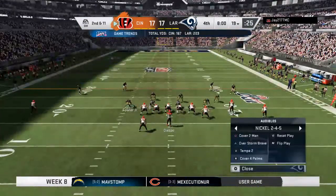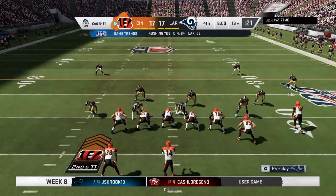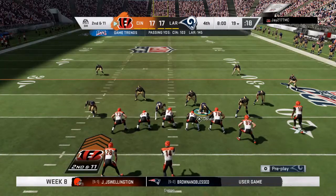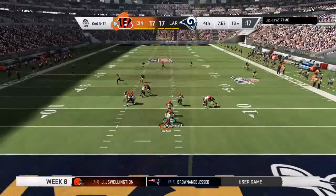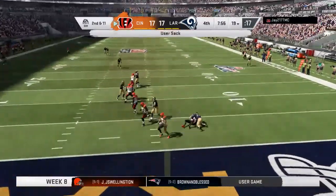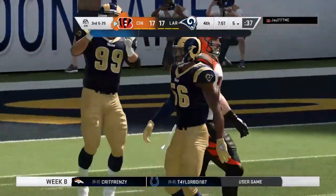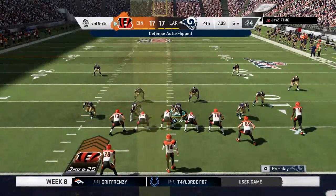The sack cost him only a yard. It's 2nd and 11. Heavy on the edges, heavy on the edges. Here you go, 368. Out of the gun, it's Dalton. And a big loss here as he's taken down. The Defensive Player of the Year, Aaron Donald. And they're going to face an uphill battle here on 3rd and long.